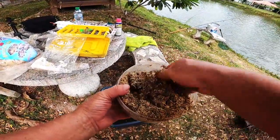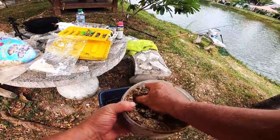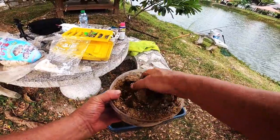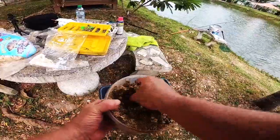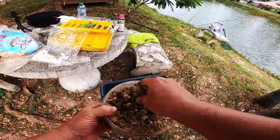You don't have to mix it all. You can leave part of it dry for a while if you want. Kind of get it to where you can start squeezing it. All right, pretty much it. Doesn't have to be perfect.